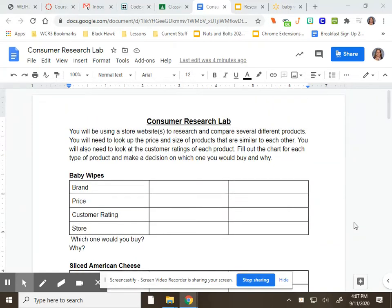Hi everyone. So today we are going to start our module on researching purchases. And the first lesson assignment that we are going to work on is Consumer Research Lab. You're going to be using store websites to research and compare several different products. These are going to be everyday products. They're not going to be big, expensive purchases.